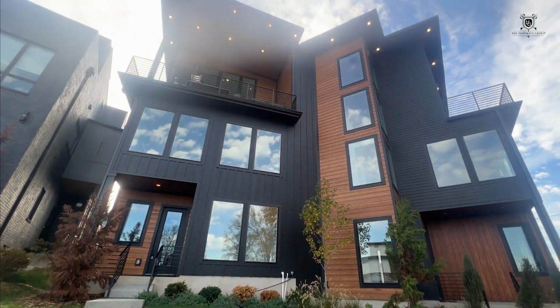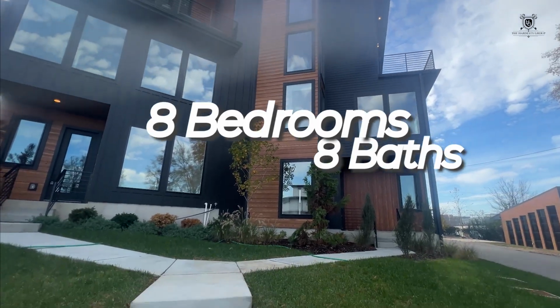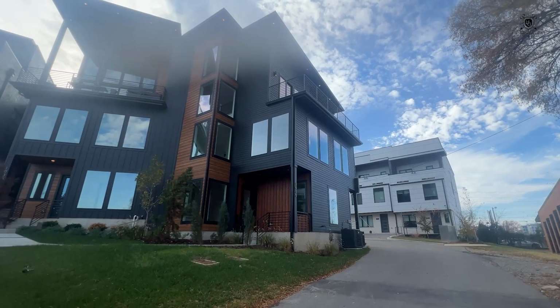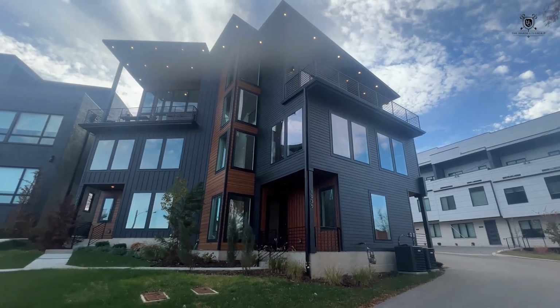But let's get into the features of this home. So this one's brand new. It's a custom home, and you have four bedrooms, four baths on each side. The total square footage is 6,232 square feet. Huge house, so 3,100 something on each side is what that looks like. So this construction was with steel columns and metal truss design. So the quality of the build of these is better than the traditional way of building in this area, so something to keep in mind.